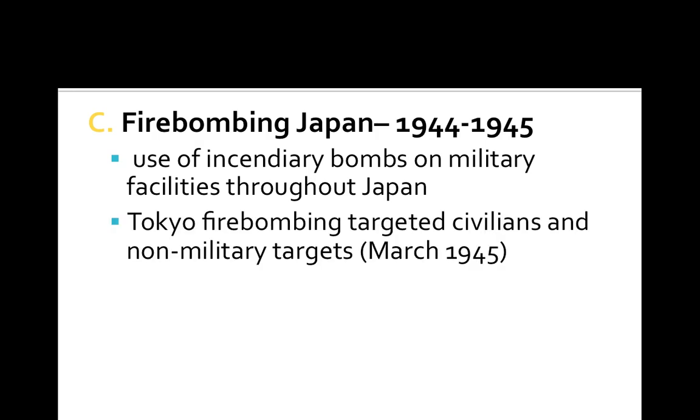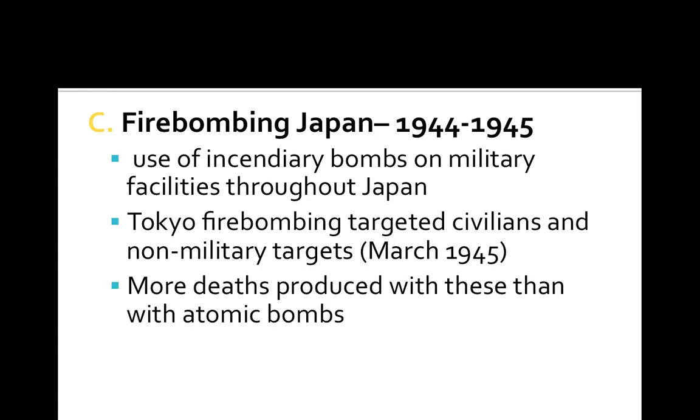widespread destruction. Again, the US started by targeting military facilities and then focused in March of 1945 on the city of Tokyo. And instead of military facilities, actually targeted civilian areas and non-military targets to try to force the Japanese government into a faster surrender. It should be noted that incendiary bombing campaigns in Japan resulted in more deaths than the atomic bombs that were later dropped on Hiroshima and Nagasaki. This was a constant bombardment of the Japanese mainland, and effective in definitely wearing down the enemy and preventing Japan from being able to continue the war.